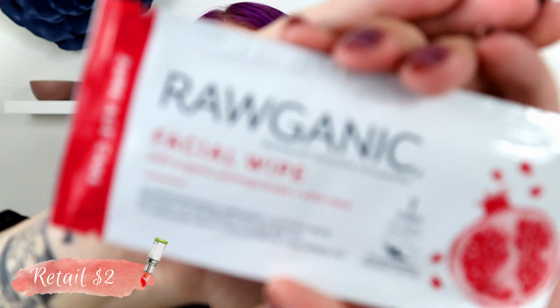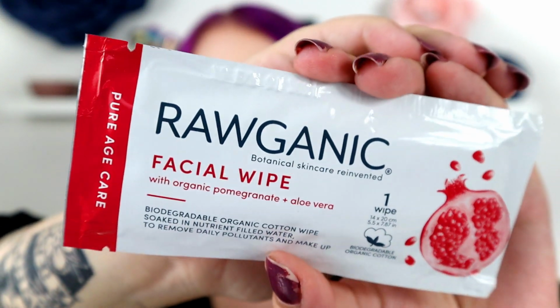This first thing on top is a raw organic facial wipe with organic pomegranate and aloe vera. It's biodegradable organic cotton. So this is a facial wipe. Pretty cool. I think I would just stick this in like a travel bag to go. I usually use like a pack of wipes. So this is really good for traveling or just like on the go. Really cute. I'm not sure about how I feel about pomegranate smell.